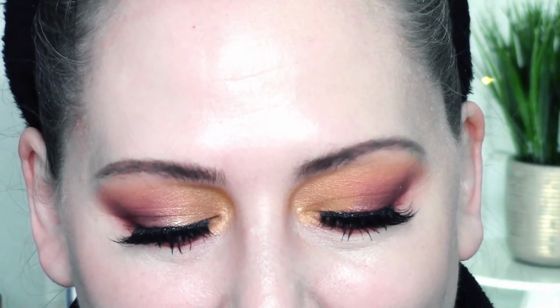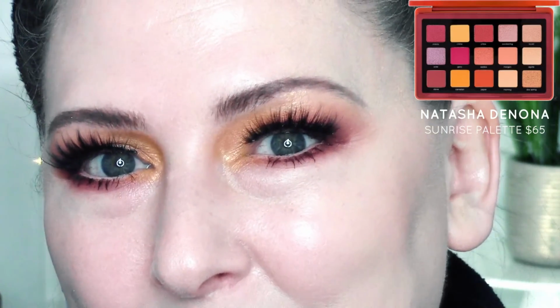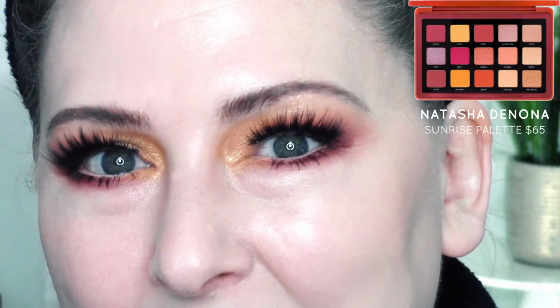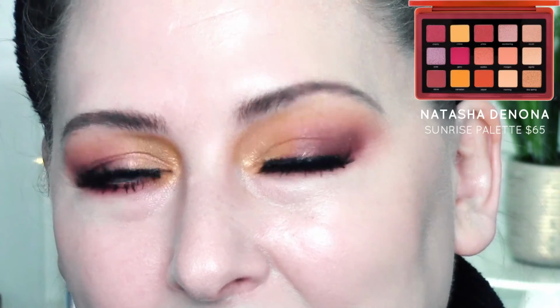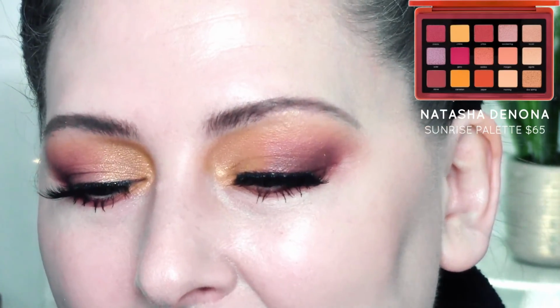I added some false eyelashes, coat of mascara on the upper and lower lashes. I also added some Fake Awake in my waterline. And this is really fun for me today. I actually ordered this palette for my birthday, and today is June 5th, and I just got it in the mail, so I really had to share it with you guys today because I was so excited to use it, and it's just as good as I expected. It's beautiful. The colors practically blend themselves, you guys. This look was quite effortless for me, actually, and I really enjoyed it.